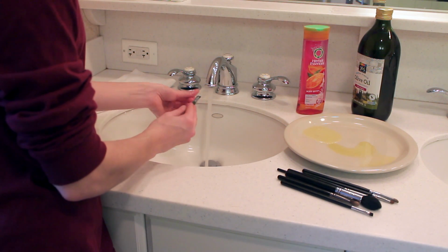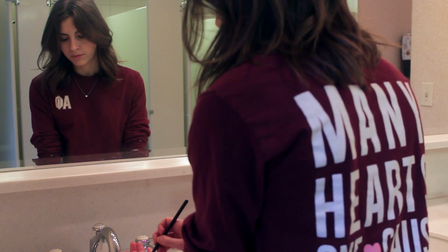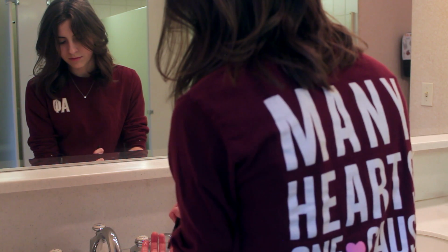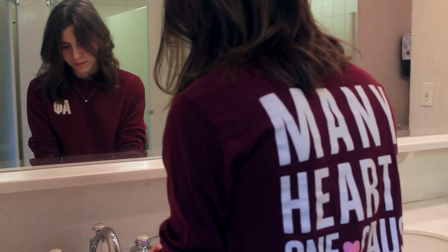So then I just make sure that's all rinsed out, and then I make sure I reshape the brush before placing it on my towel and letting it dry. So I just do this with all of my brushes, and it is so satisfying to see how much nasty makeup comes out of them. And afterwards, they work so much better, and they're just so much more precise. They blend so much better, and I just love having clean brushes. It makes me so happy.